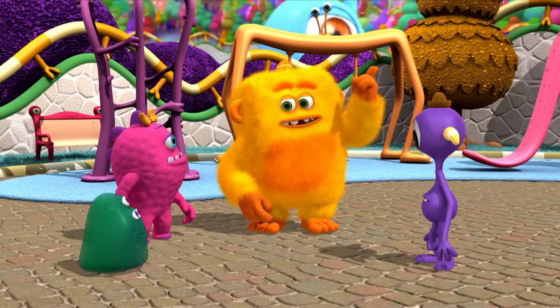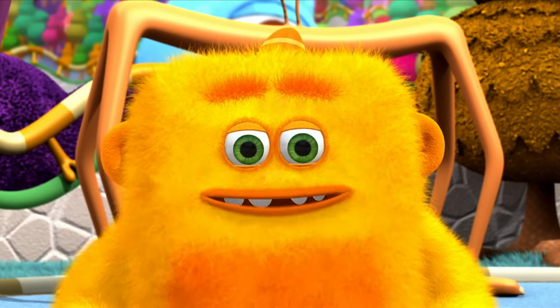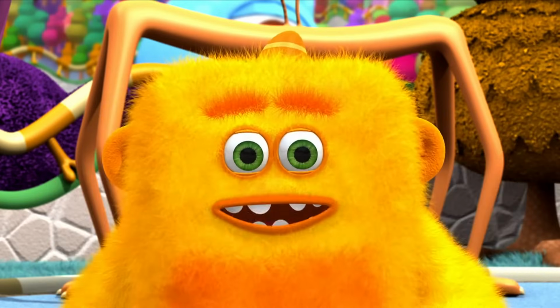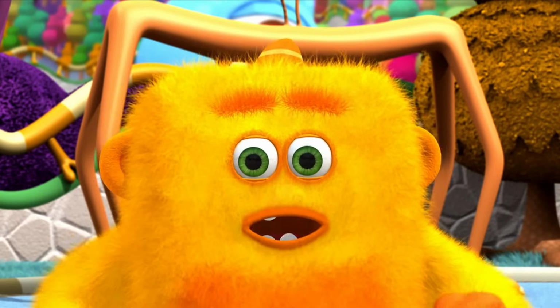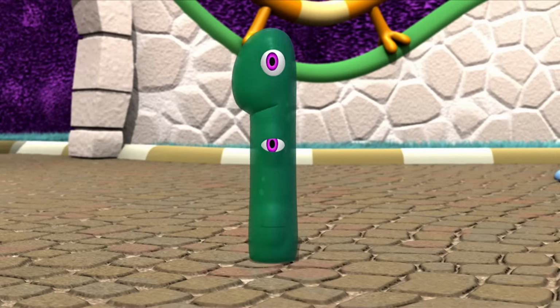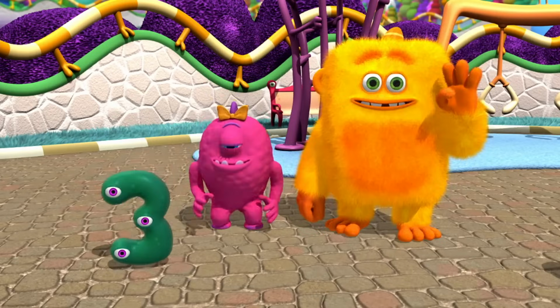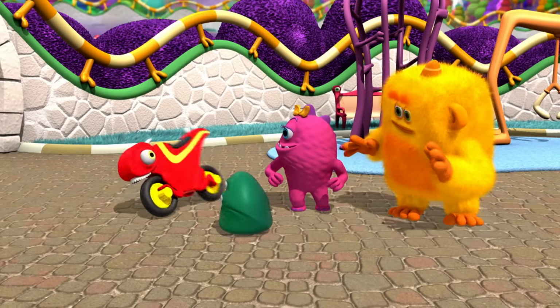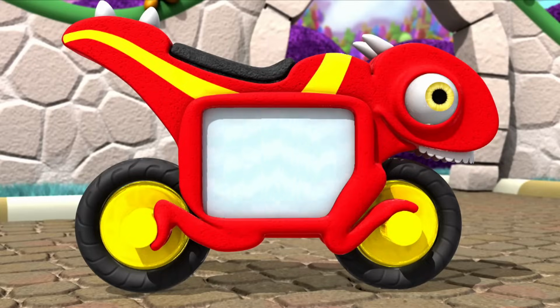Did you see Word Monster? That means we all need to shout the secret Monster Math word, slope. Are you ready? Let's shout it together on three. One, two, three. Slope! Look, it worked! A Monster Math Monitor!